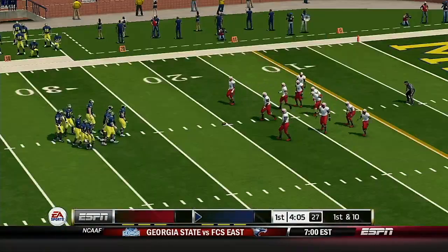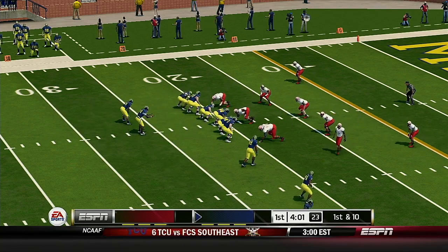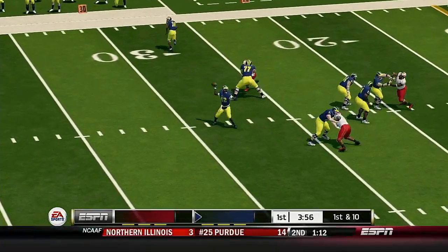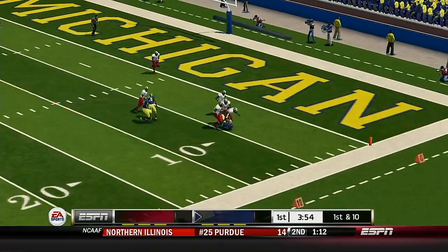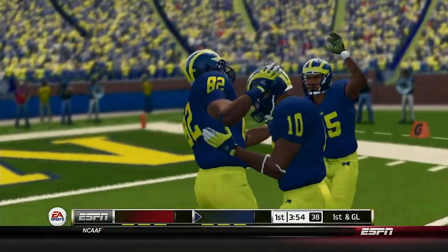See now how the defense responds to giving up the gain on the run. Three down, three down. Watch 19, watch 19. Hey. He dives and he got it. And he's tackled at the 5-yard line. That makes it first and goal.